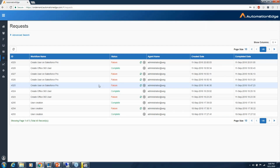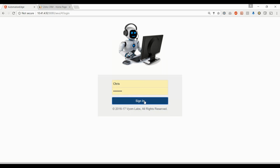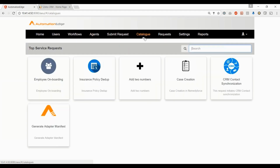One last thing which I want to quickly show you through a video is how UI automation plus API integration can be used simultaneously to achieve the best possible outcome. So in this specific use case, we are going to synchronize contacts from Salesforce CRM to Zoho CRM. Now Salesforce CRM has its own APIs that we have used, so that is going to happen in the backend. And for Zoho CRM to import those contacts, we are actually going to use UI automation.